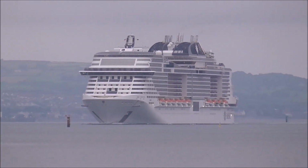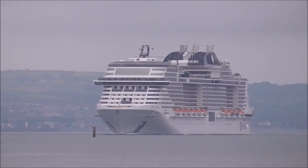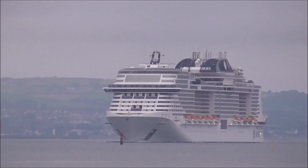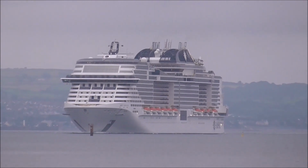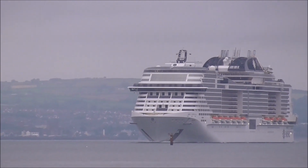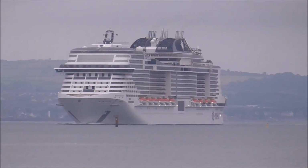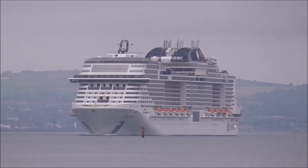But in September she's heading off to plough the waters around Saudi Arabia and Oman and Dubai and Bahrain and Qatar. So she'll say goodbye to the UK route. She has a maximum complement of something like 1,704 crew. So by any standards, a pretty big boat.